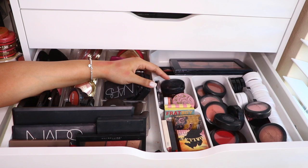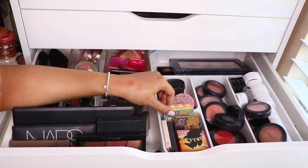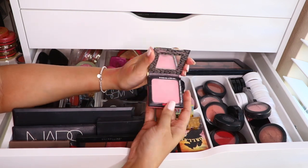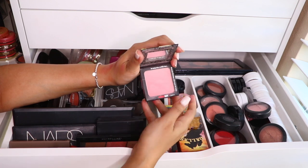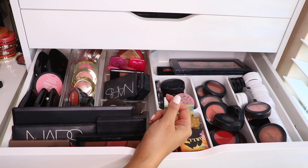Moving on, sorry, I had to get my chair, so if you hear something squeaking, it's my cheap ass IKEA chair. So I have some Balm blushes right here. Here is Down Boy. It's a really nice pink shade. I've had this for a while. I'm gonna get rid of it. It's been way too long.